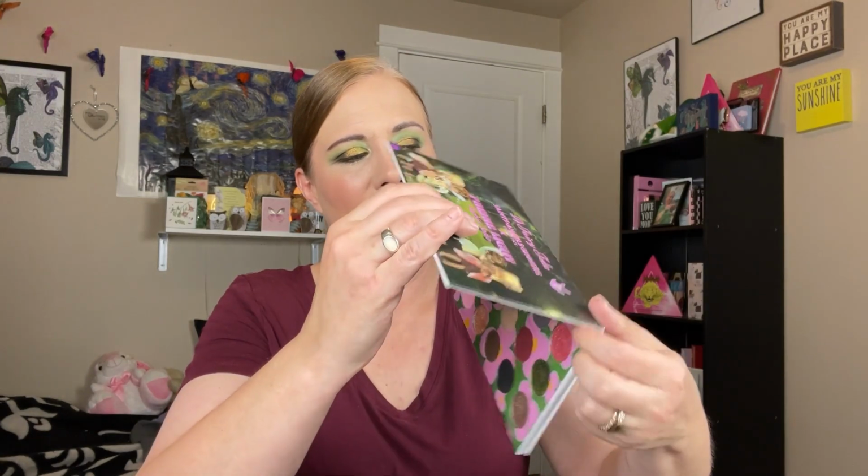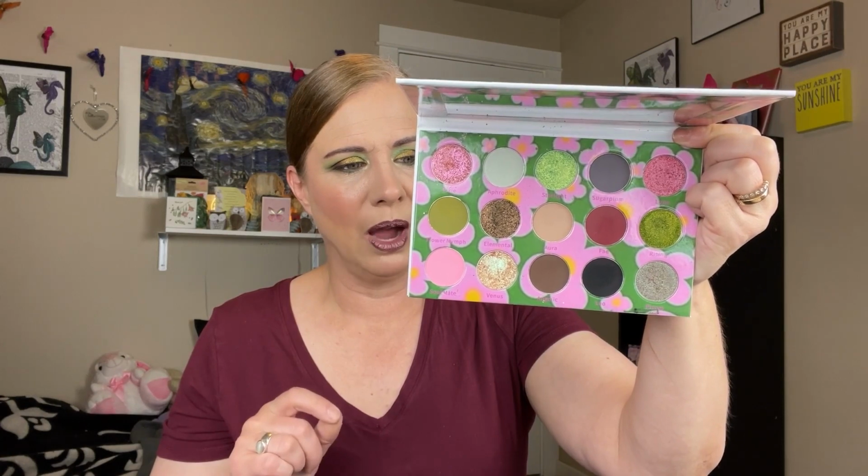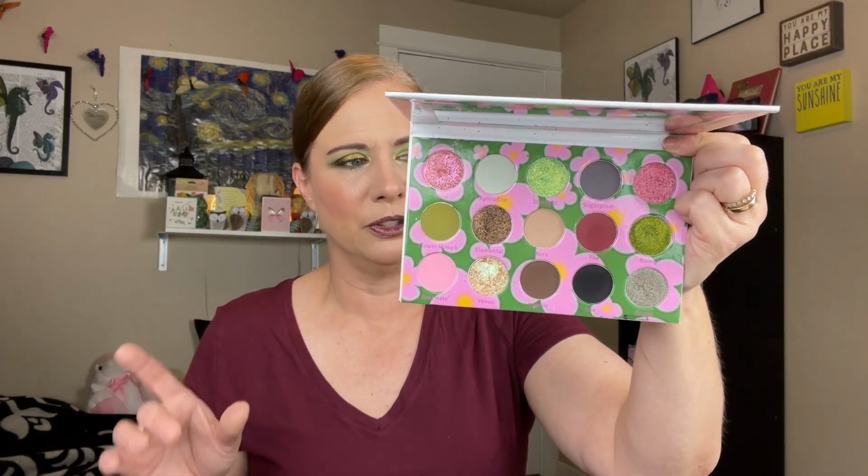Then we have another one from Saints, Angels, Sinners. This is the Fairy Tale palette. And this was done in collaboration with Fairy Light, Sophia Sadie. Cute packaging. And I just think this color story is stunning. Again, another winner from Saints, Angels, Sinners in terms of the color story and the formula. There's a couple other Saints, Angels, Sinners palettes that I wanted to pull into this video and I cannot find them. I think they might be downstairs actually.